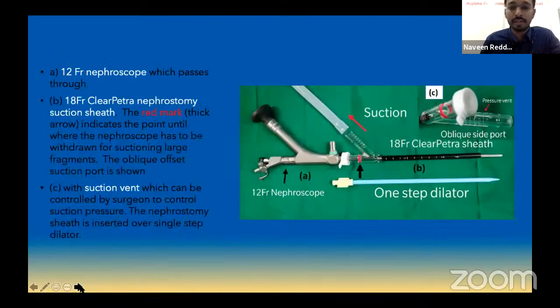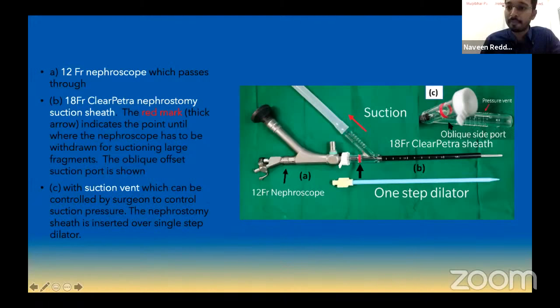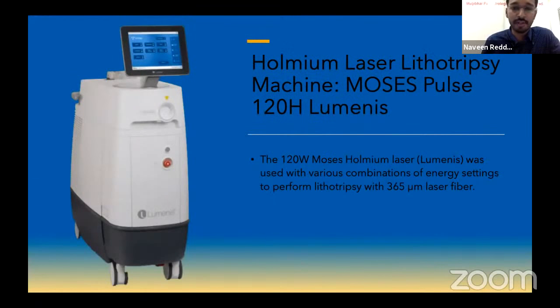So these are the instruments we used. This is a 12 French nephroscope, which is passed through the sheath, and this is an 18 French Clear Petra nephrostomy suction sheath. This red mark indicates the point until where the nephroscope has to be withdrawn for suctioning the larger fragments. The oblique offset has a pressure vent, which can be used to control the suction pressure. This is the Moses machine, which is 120 watts, which we used, and we used a 365 micron laser fiber.